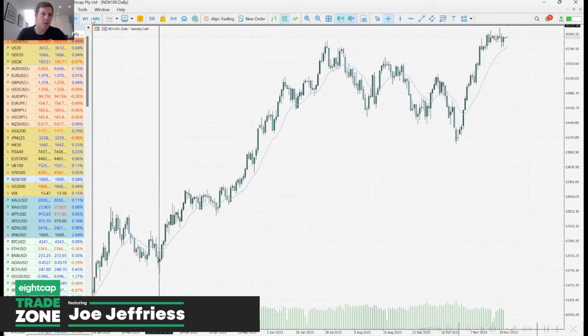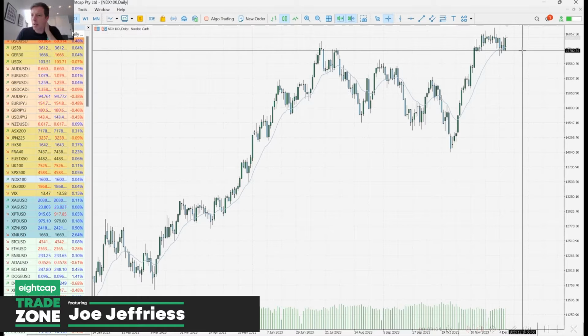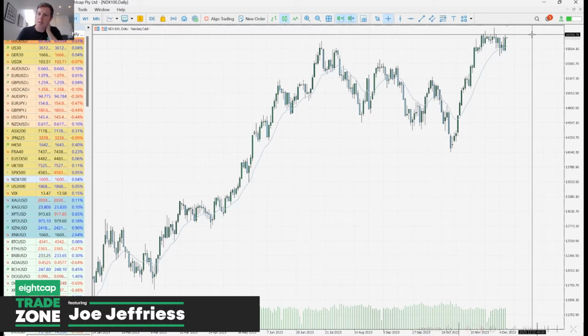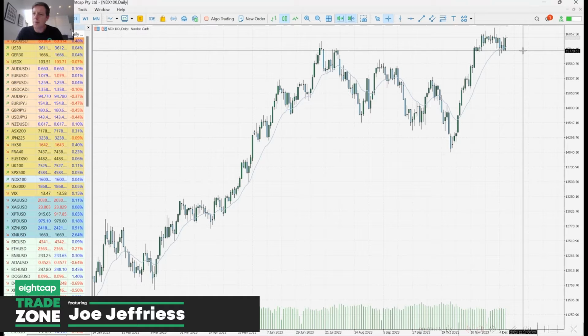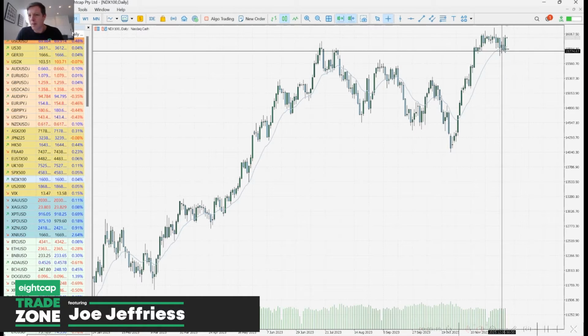The NDX100, similar story, nice support here at 15,782. Got back up close to some areas, but we haven't seen new weekly highs yet. But definitely keep an eye on the NDX100. We do like this bounce off support here. We may do a bit of a write up of it. The moving average is pointing up.